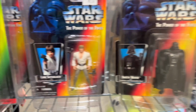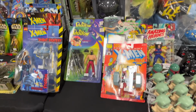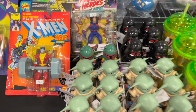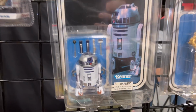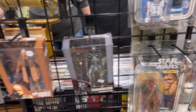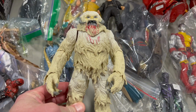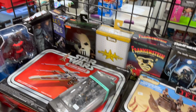Muscle down Luke Skywalker. I used to love that Colossus right there as a kid. So I'm kind of interested in that right there. I think they want $80 for it, so I might think about that one. Spirit form Yoda. They got some loose figures down here, like a Black Series Wampa. I need that. I want that. 3 3/4 stuff back in there.